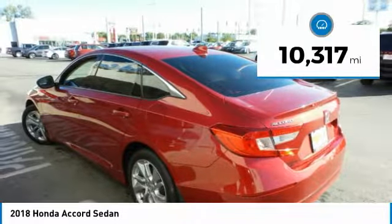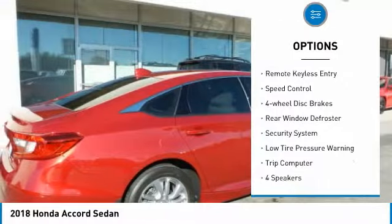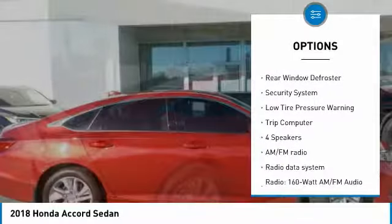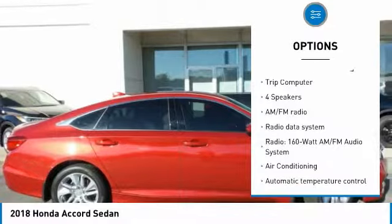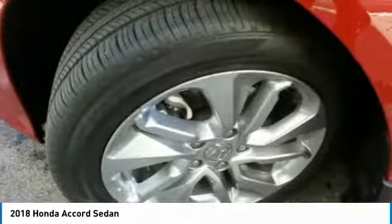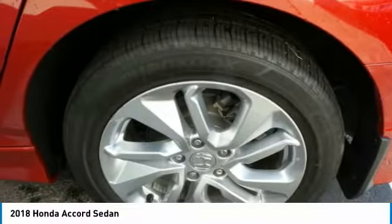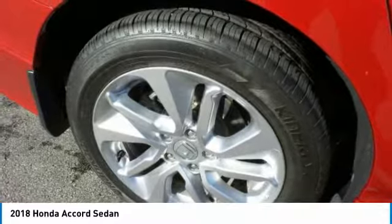Here are some of this vehicle's great options: electronic stability control, brake assist, traction control, remote keyless entry, speed control, four-wheel disc brakes, rear window defroster, security system, low tire pressure warning, trip computer. Take this vehicle for a spin and see why so many shoppers are now proud owners.